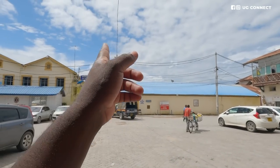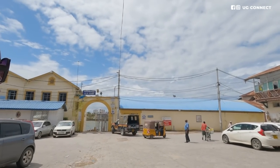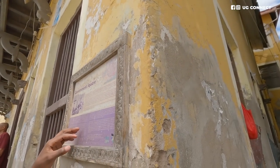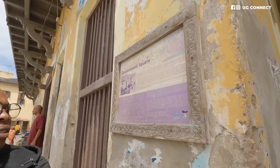Guys, this electricity, this wire might even drop down and it kills us. Yeah, they need to remove that car. It's even written up here, Government Square. Government Square. Yes.